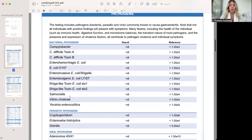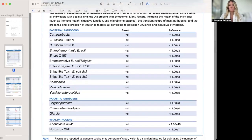So what came up on the GI map? The first page, these are all the major pathogens. Everybody agrees these create significant signs and symptoms for individuals. These are things like your C. difficile, your Salmonella, your Giardia. These all came up less than detectable limits, or less than DL.